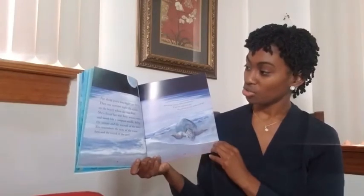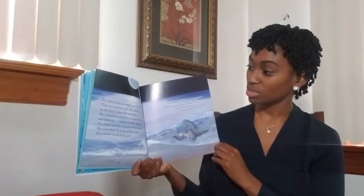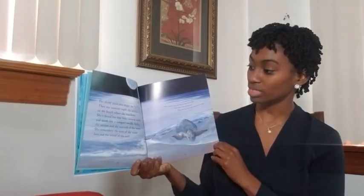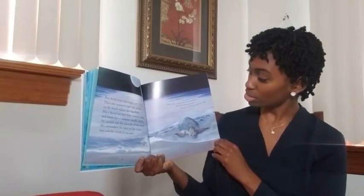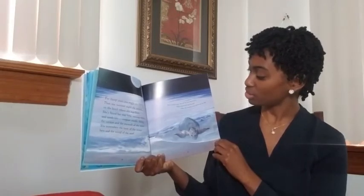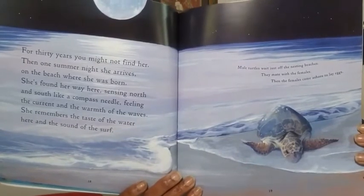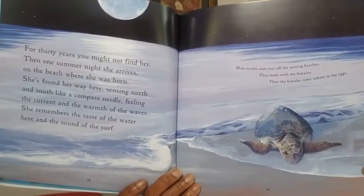For 30 years, you might not find her. Then one summer night, she arrives on the beach where she was born. She's found her way here, sensing north and south like a compass needle, feeling the current and the warmth of the waves. She remembers the taste of the water here and the sound of the surf. Male turtles wait just off the nesting beaches. They mate with the females. Then the females come ashore and lay eggs. So where do the baby turtles get born? They get born right here on the beach. Mama turtles come and they make a nest and they lay their eggs there.